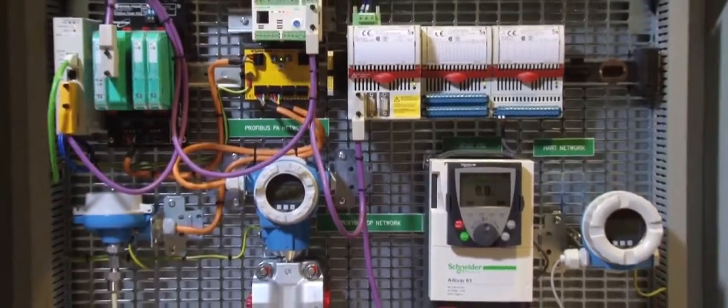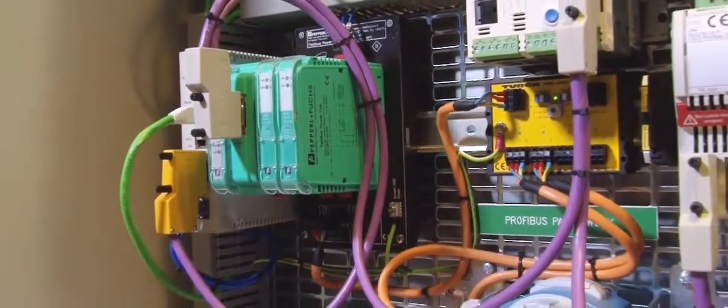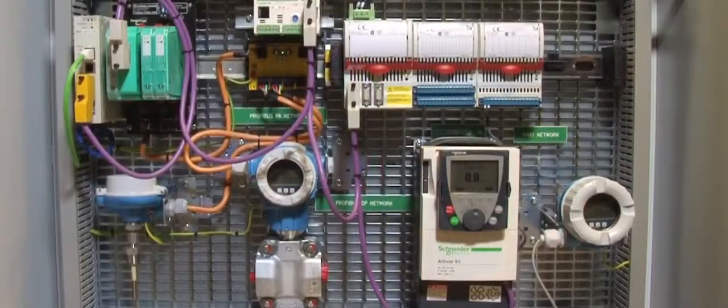Some of them have had reputations for being quite difficult to set up and configure. Maybe they've required specialist skills and training. But that aside, over the time they've been installed in the marketplace, they've proven to be quite reliable and quite robust. So they've done a job and they've done it quite well.